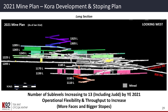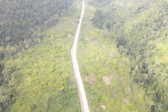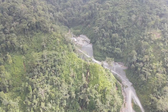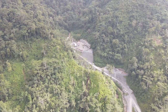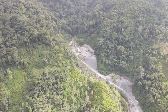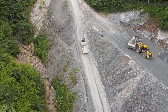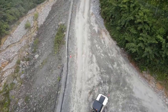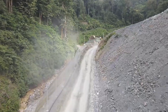We are now going to present a video of the surface portal area and the underground. The Kora underground mining portal and mine workings is located at about 6.5 kilometres up from the processing plant. There, on a small footprint, is located both the ore pad and the waste pad, where the material is transferred from the underground haulage trucks across to the surface haulage trucks. Also on the 800 level is a small temporary workshop and a low-down area and go bay for the mining equipment.